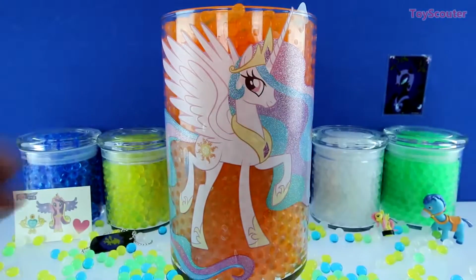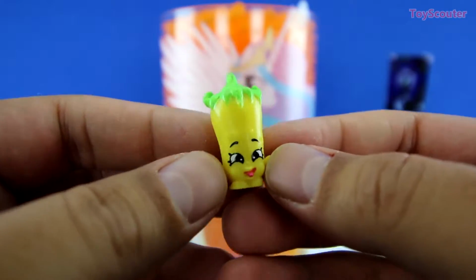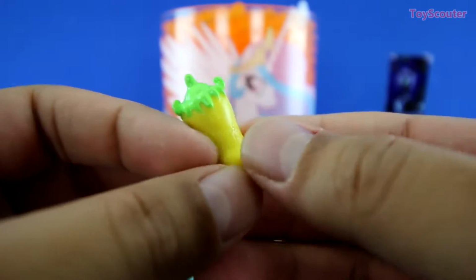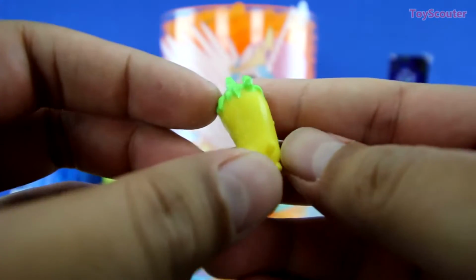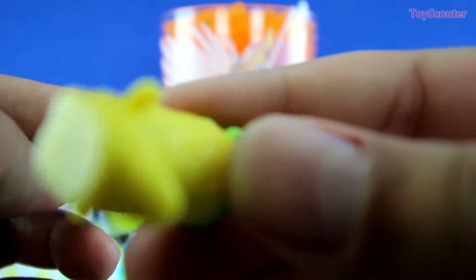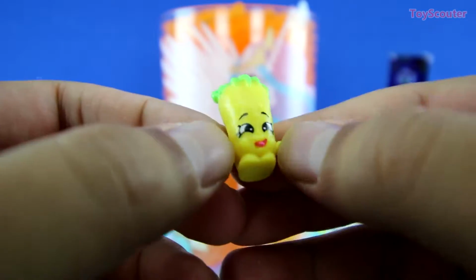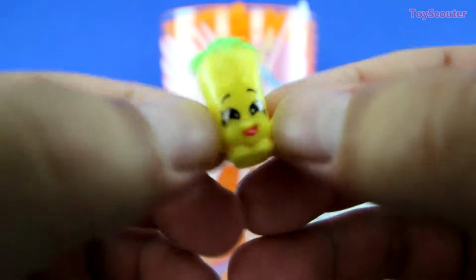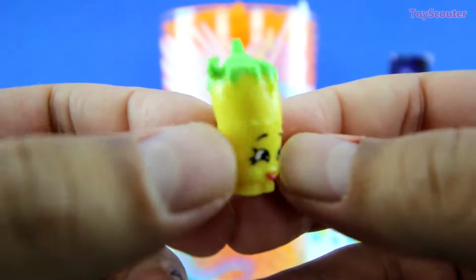Oh, kind of flew away. It's Silly Chili, and she's super cute. She's a yellow chili pepper with green hair. I wonder if she's spicy. Whoa, she's kind of spicy. You silly monkey, of course I'm spicy. I'm a chili. Oh yeah.